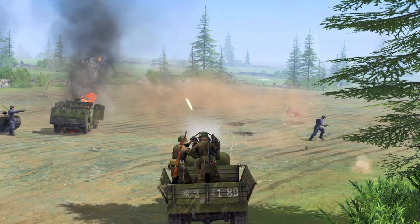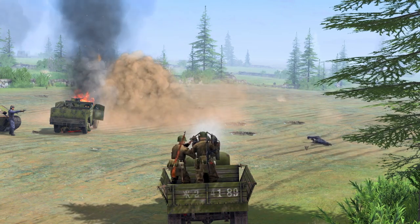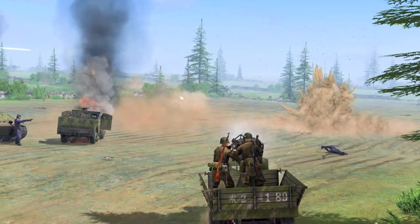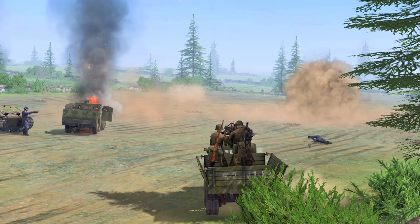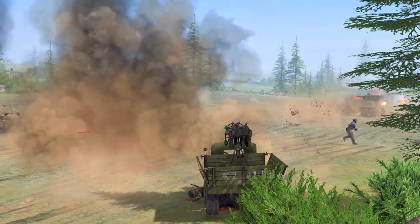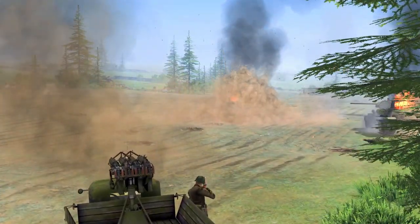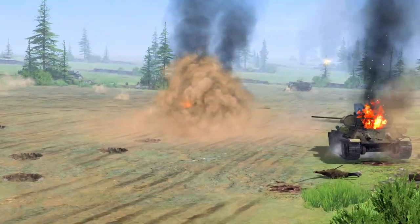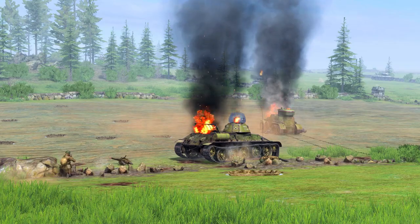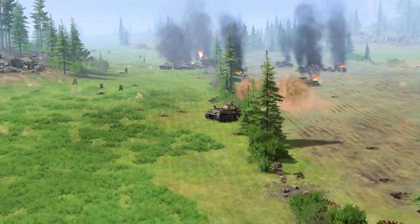But back to the battle. It looks like the quadruple machine gun is trying to do some work here on the infantry. Alright, that artillery shell just smacked all the crew. And also the infantry advance is being halted quite well here. Looks like they're having a really hard time, but there is a valiant push being made.